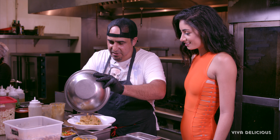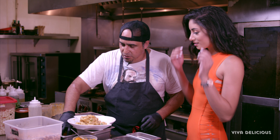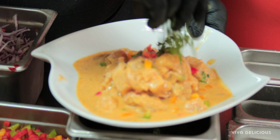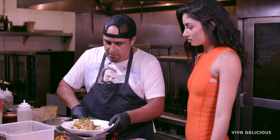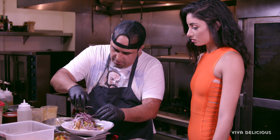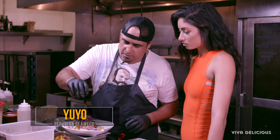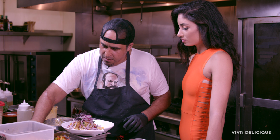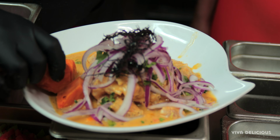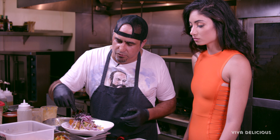So now we want to finish that off like that. So you see all that leche de tigre nice and flavorful there. Wow. And now we're gonna start the garnishing process. We add a little bit of color. We're gonna add a little bit of cilantro. Now our main veggie here is the red onion. Little fresh red onion right there. Now we're gonna add a little bit of our Peruvian seaweed called yuyo. Now we're gonna add a little sweet potato to add a little sweetness to balance out the heat. Sometimes people get a little too spicy with the rocoto.